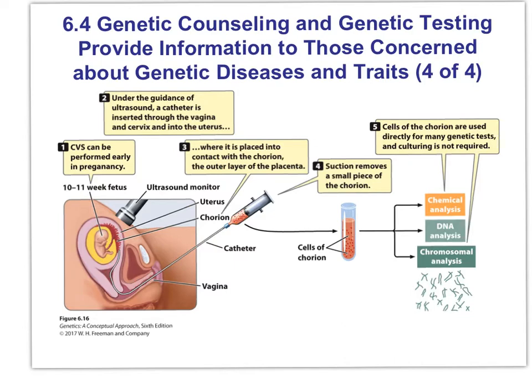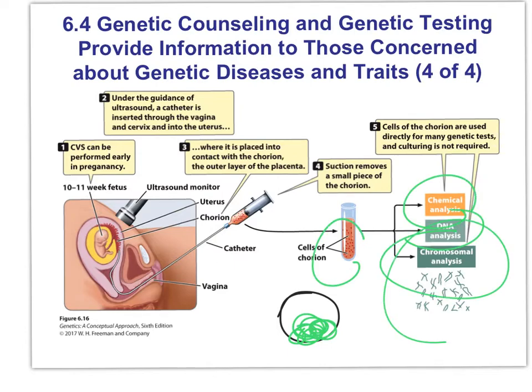Remember, the placenta is made by the baby. Remember that trophoblast cell layer that we talked about? Right, when I draw our blastocyst, right, that outer layer becomes a placenta. That's all fetal cells, so that's all fetal DNA. So you're going to get the chromosomes from the baby or the fetus, right? And then you do the same stuff that you can do from amniocentesis. You can just do it much, much earlier in the pregnancy.